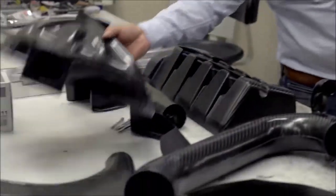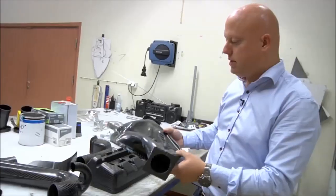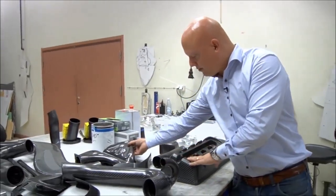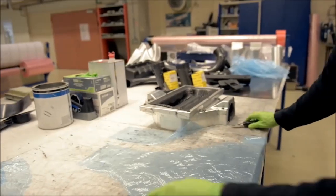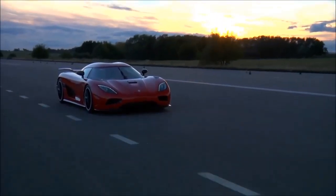This here is an intake for the engine, the intake plenum. We have some pressurized turbo pipes, a valve cover, and even parts of the engine, as we can see here, are made of carbon fiber, especially the parts up top on the engine to get the center of gravity low.